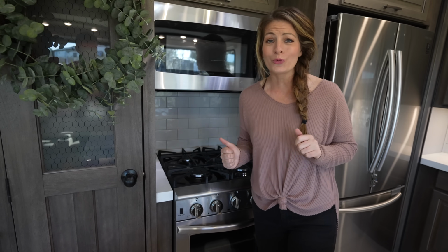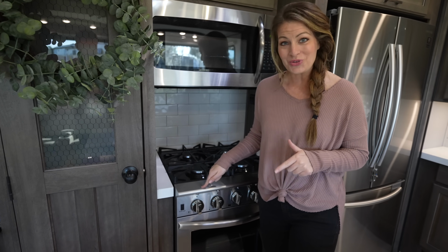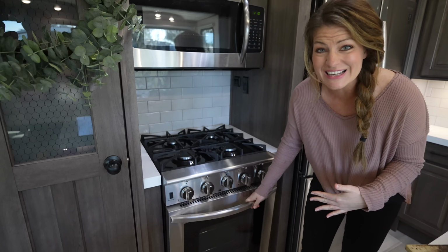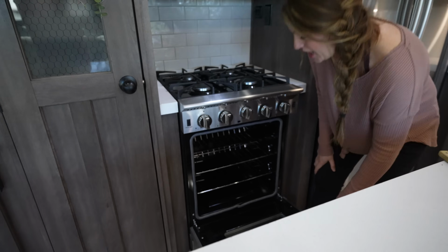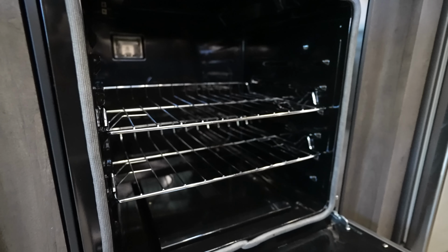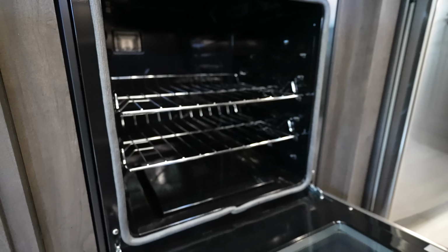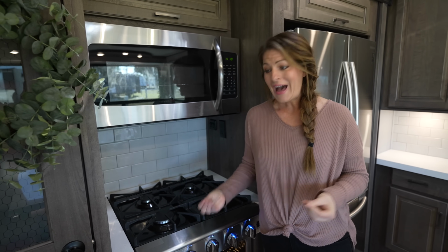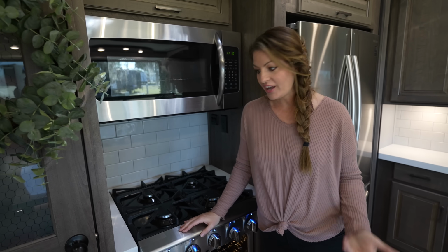I'm also really digging this residential stove. We talked about the burner size earlier, but the size inside this oven is crazy awesome. You could be doing multiple levels. You could do meat and vegetable at the same time. There's so much space. So not only does it have a ton of space, again, I think just these residential items that they've added makes it feel like a home, and it just looks really pretty.